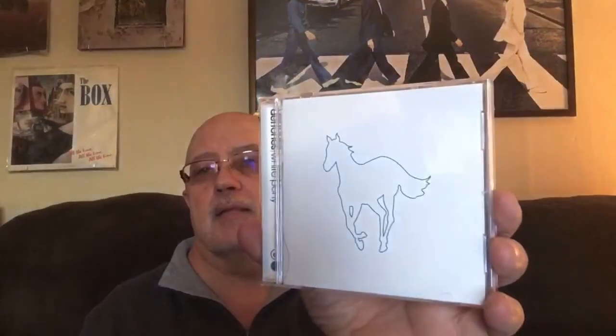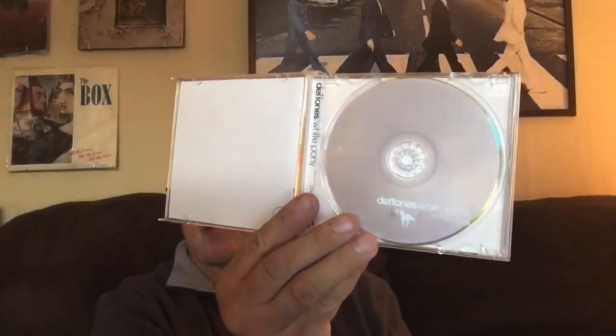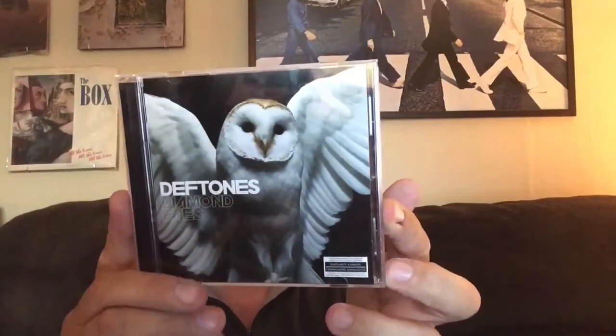2000's White Pony. Another fine album. And Diamond Eyes in 2010. I love that cover.